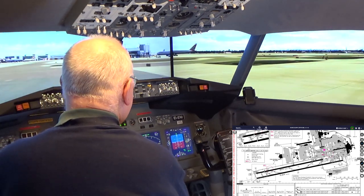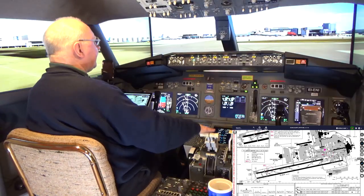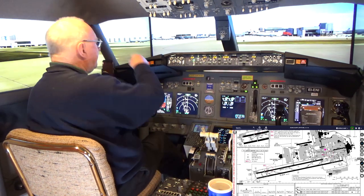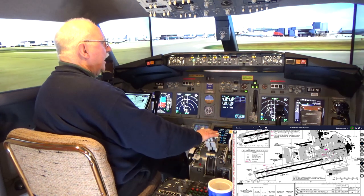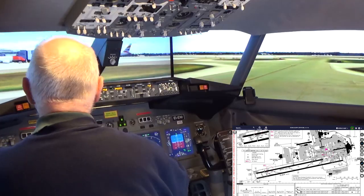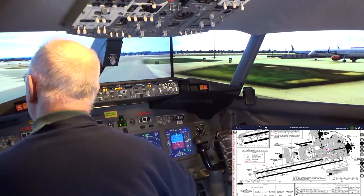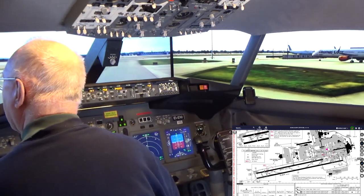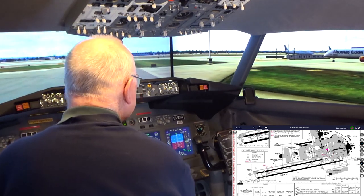Look at all the detail. Incredible detail. There are airplanes here from all over. There's British Air. There's Varig. There's another British Air. There's Norwegian Air over there. Thomas Cook is over there. Wow, they're all over the place.